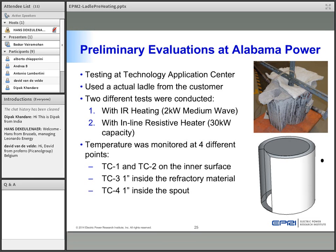In order to evaluate the design, we tested two different methods, one using infrared heating and the second using an inline resistor heater, which is 30 kilowatt capacity. We use this as an example. We placed several thermocouples on this ladle. Two of them are on the inner surface, one inside the refractory material and one inside the spout.